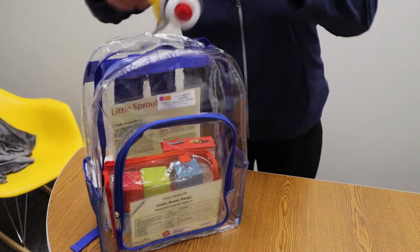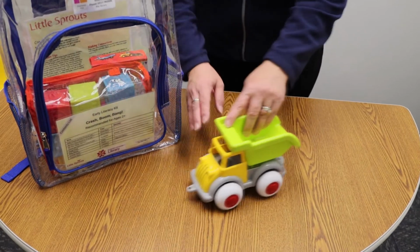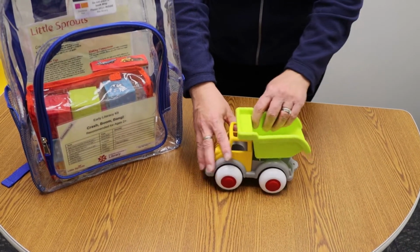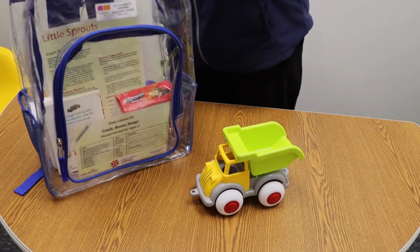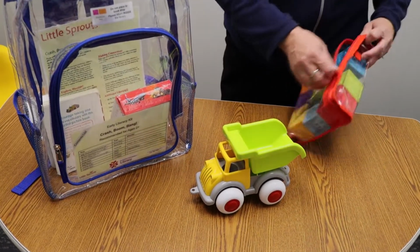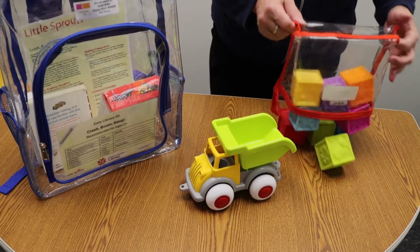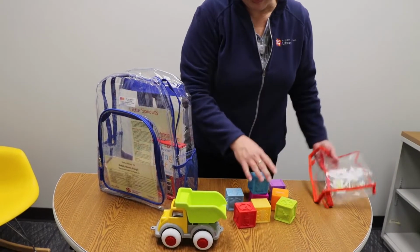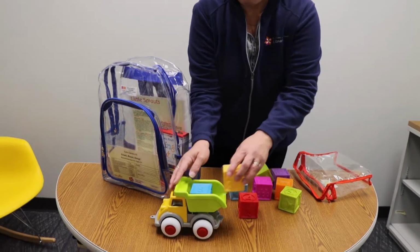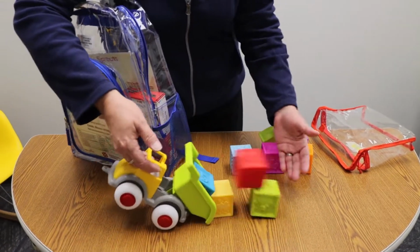First, we have this cute little dump truck that rolls nice and smooth and will actually dump out whatever you place in it. So along with that, we have this nice set of 9 colorful Infantino blocks. They come in their own plastic container. You will, of course, want to keep this plastic bag up and away from your child. These blocks are the perfect size to fit into the little dump truck, and before you know it, you'll have it loaded up and ready to dump on out.